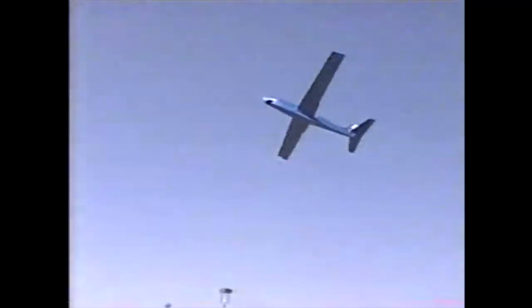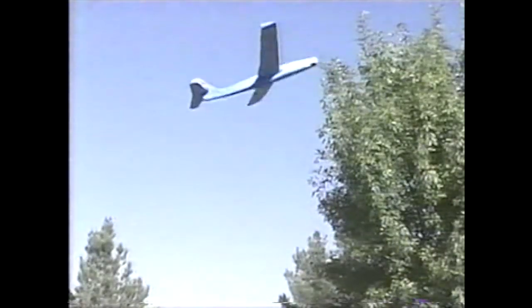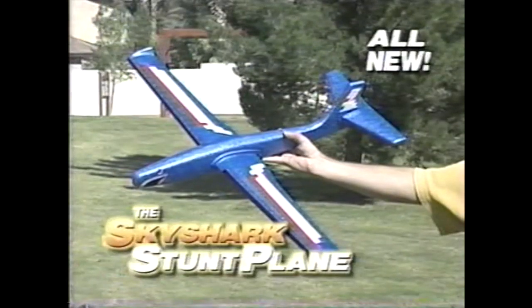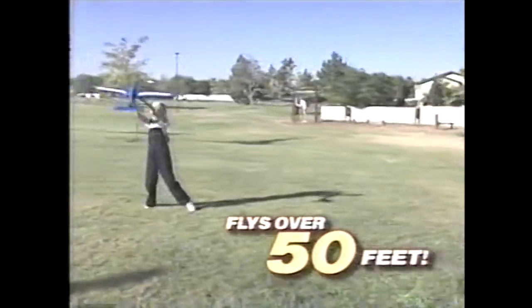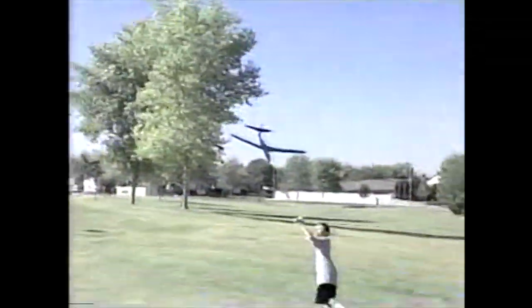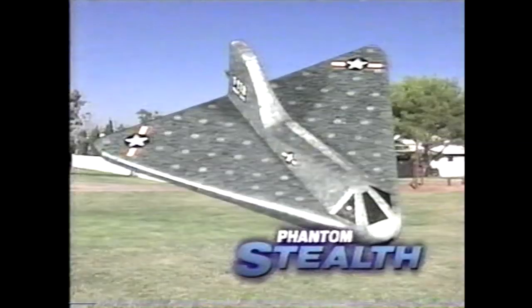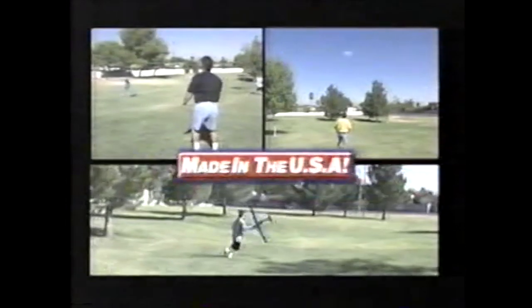Well, you can fly, you can move, and you can spin, and you can swoop, because they're hot. It's finally here, the amazing new Sky Shark Stunt Plane. Simply adjust the lock-in tail to the level setting for straight flights or set the tail to the loop setting for awesome looping action. Now, through the special TV offer, the Sky Shark comes with the all-new Phantom Stealth and the fun-to-throw Skystar Zoomer. And they're all made right here in America out of a durable material called Arcel. Not like those brittle foam materials that break so easy. No, this stuff is tough.